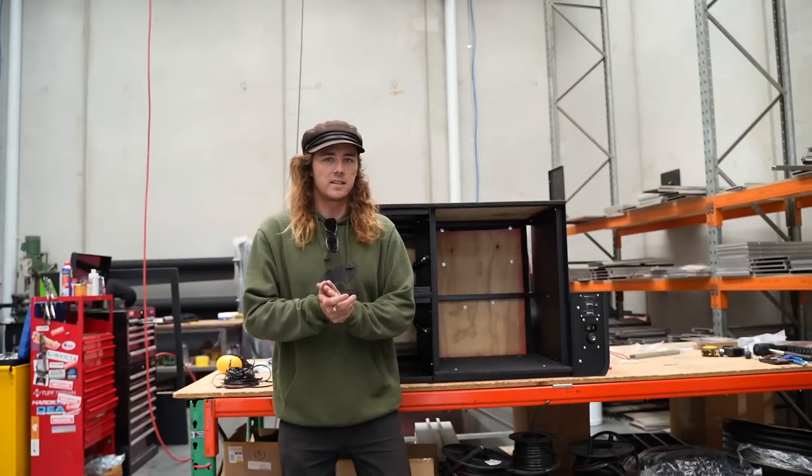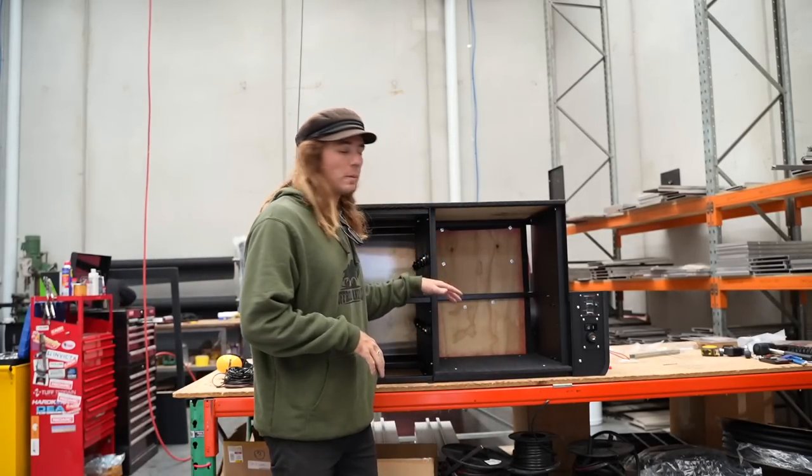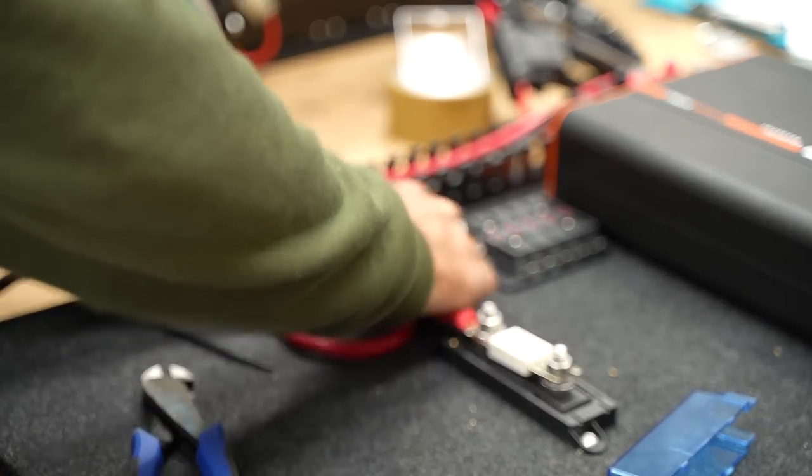All right, so we're back at Tanami full driving commercial. Today is the big day. We're wiring up the dual battery system in Leroy, the Land Cruiser.